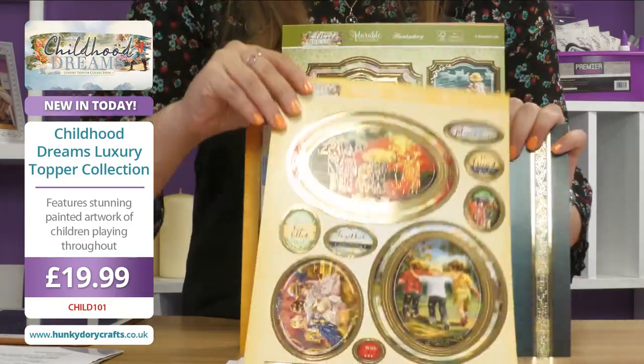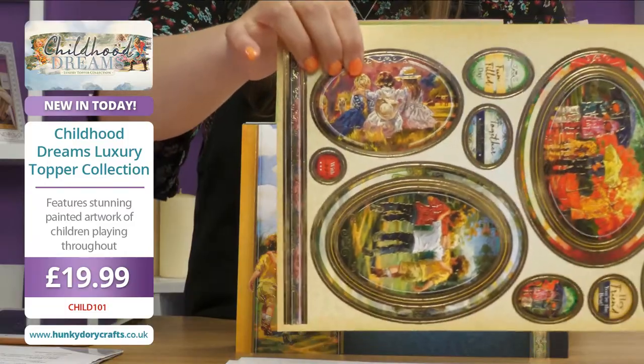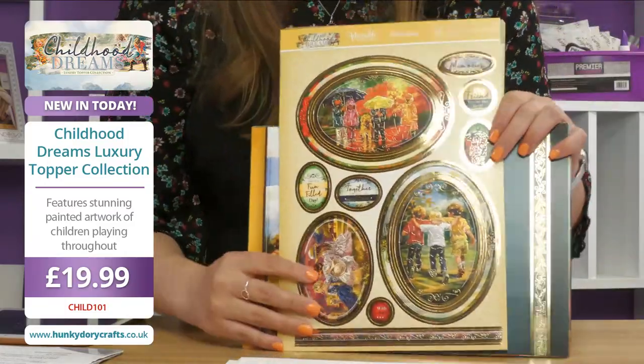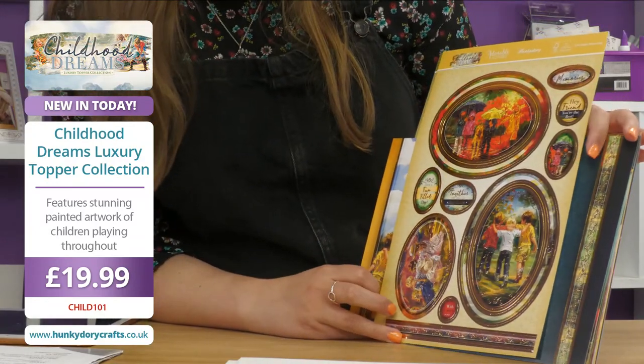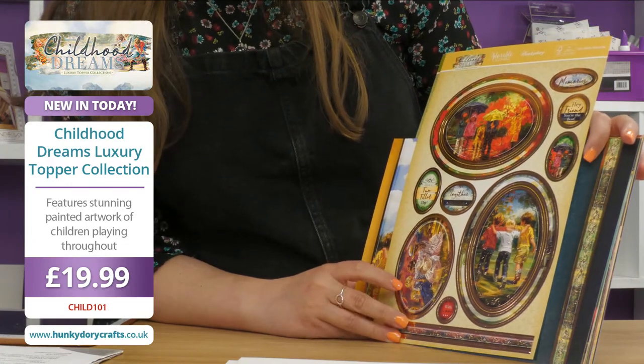Yeah, all those things that boys love to do. And then you have the same again in this topper here, but with the lovely little ladies on there as well. Let's read some of the sentiments on here. You've got, hey friend, you're the best. Let's make memories. Together we can do anything. Have a fun-filled day and with love.